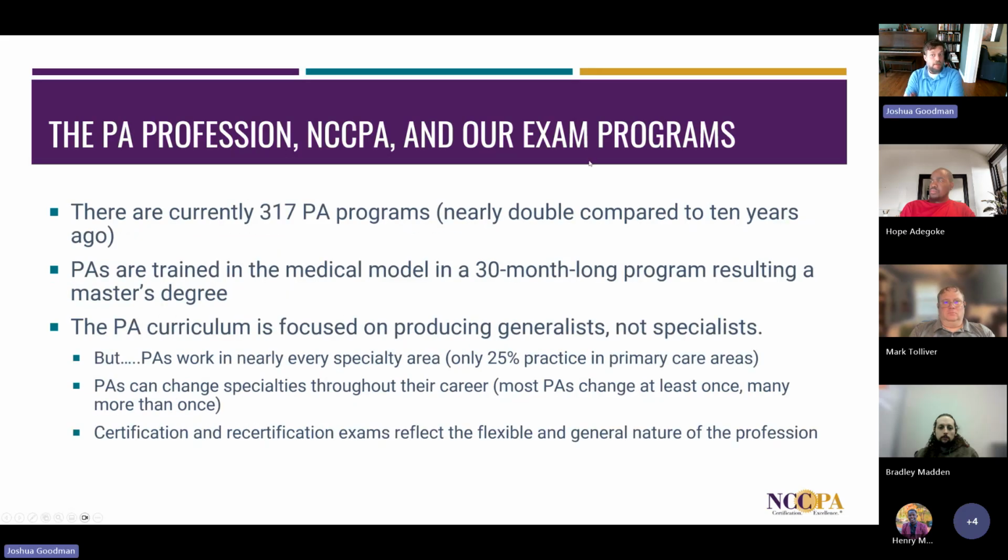We have 317 PA programs. Ten years ago, there were half that number. We are growing at an astronomical rate, the profession. Every year we add anywhere from 3 to 7 new programs, each with 30 to 50 new PAs. Means that we have about 5 to 10% growth year over year.